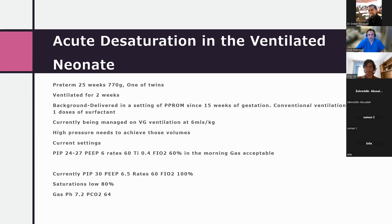Now, this is a baby who started with conventional ventilation, had a dose of surfactant and was managed on VG, but clearly at 6 mL/kg was needing high pressures to achieve those volumes. So had another dose of surfactant. And we're now at 2 weeks of age, in a situation where the baby's never extubated. We have evolving chronic lung disease, the baby not quite 30 days, but having a clinical picture on X-ray of bilateral consolidation. And these are the settings for VG at 6 mL/kg.